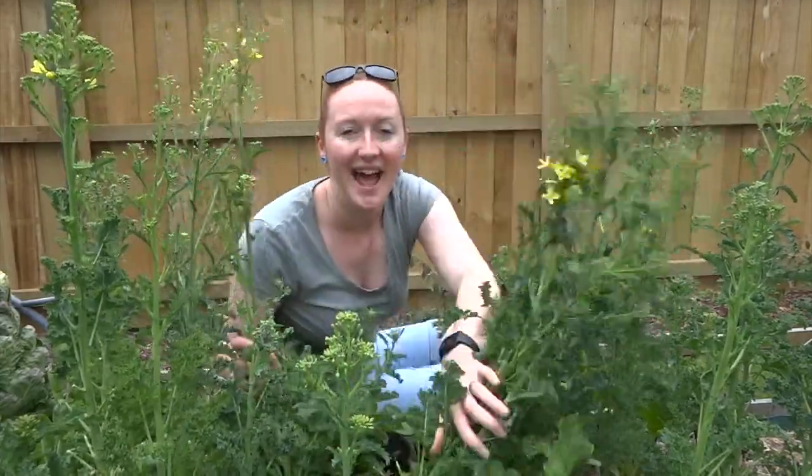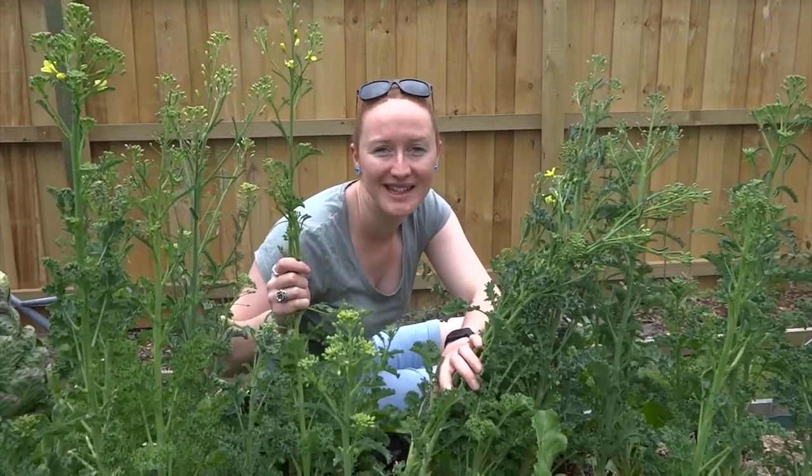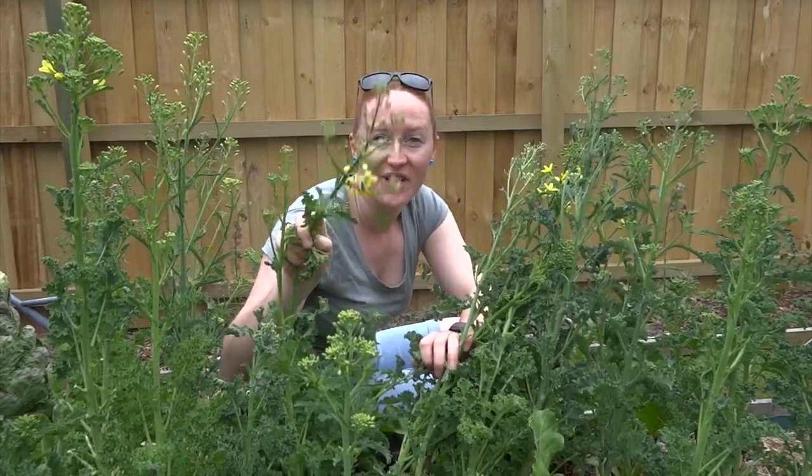I've had some comments about my kale, about how long it is at the moment. It shouldn't actually be this tall. It is this tall because it's bolted, which means rather than growing its lovely leaves that we eat, it's decided it needs to go to flower.